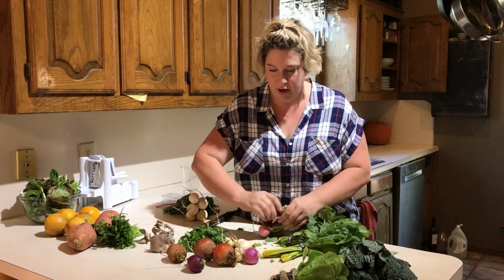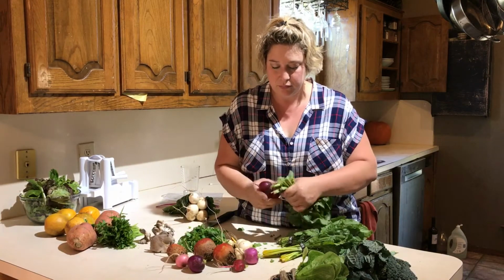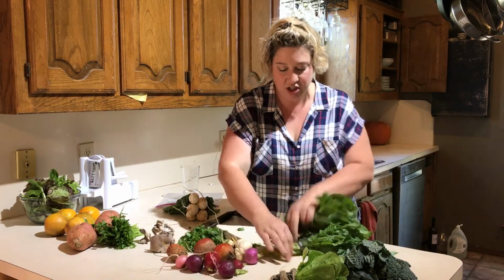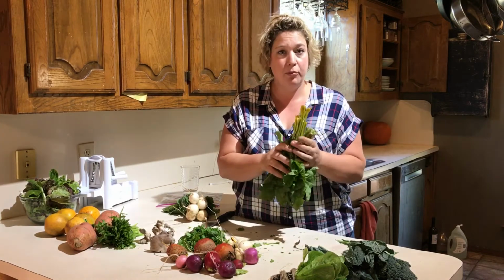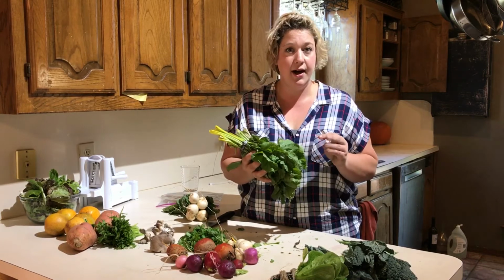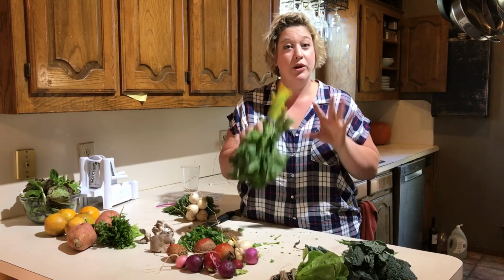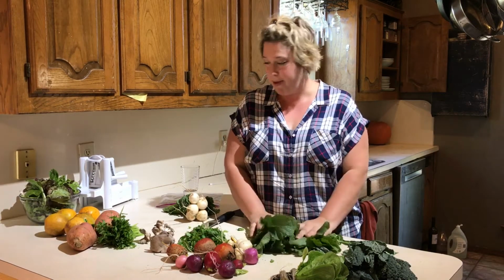So what I do is I go ahead and separate them out like we've been doing, but then I just go ahead and wash these greens all together and chop them up roughly and throw them in a Ziploc bag. And when you do that, you'll have them ready to saute anytime when you're in the middle of making dinner.